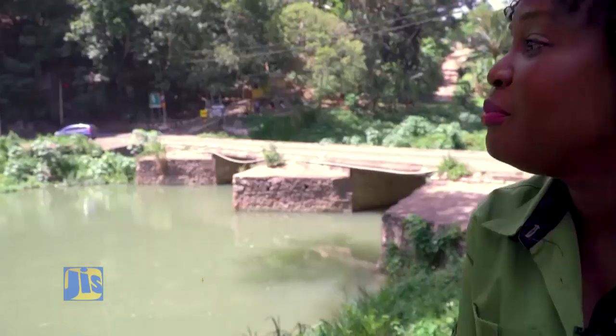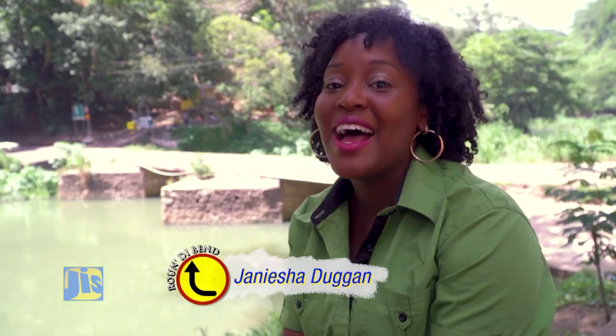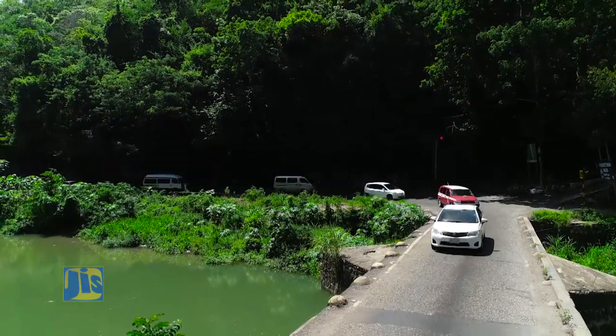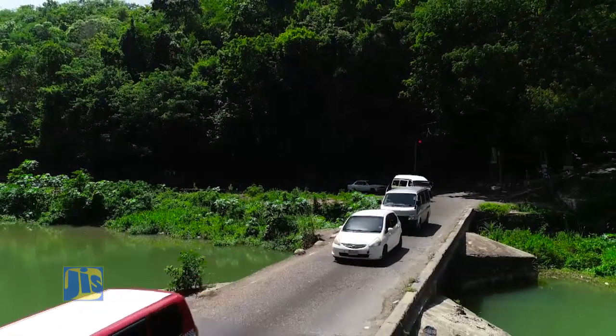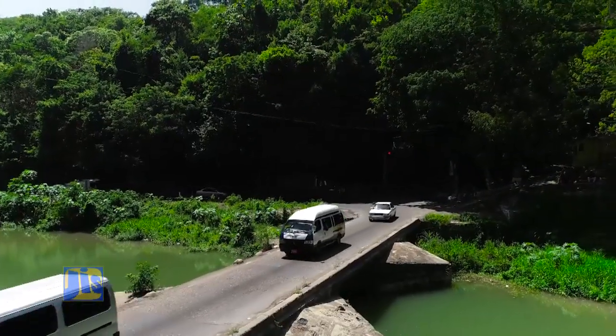By now you would have probably figured out where we are. We are at the Flat Bridge, and I read that the Flat Bridge is sometimes called the 16-mile walk. Why, you may ask? That's probably because in the 1700s, the 16 plantations surrounding the Bog Walk area had to send 1 in every 50 slaves to work on the river road.